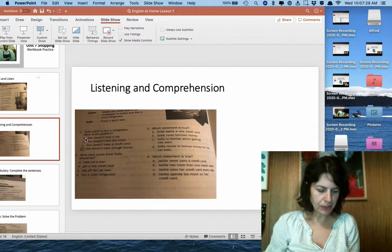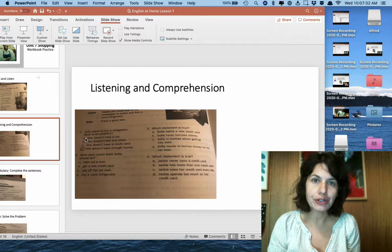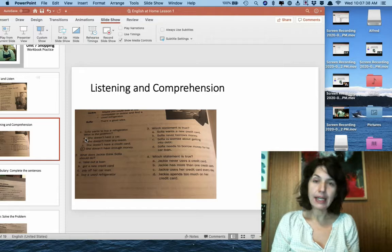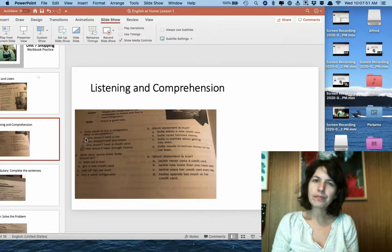So let's look at number 2. What does Jackie think Sophia should do? A, take out a loan. B, get a new credit card. C, pay off her car loan. Or D, buy a used refrigerator. What do you think? What does Jackie think Sophia should do?